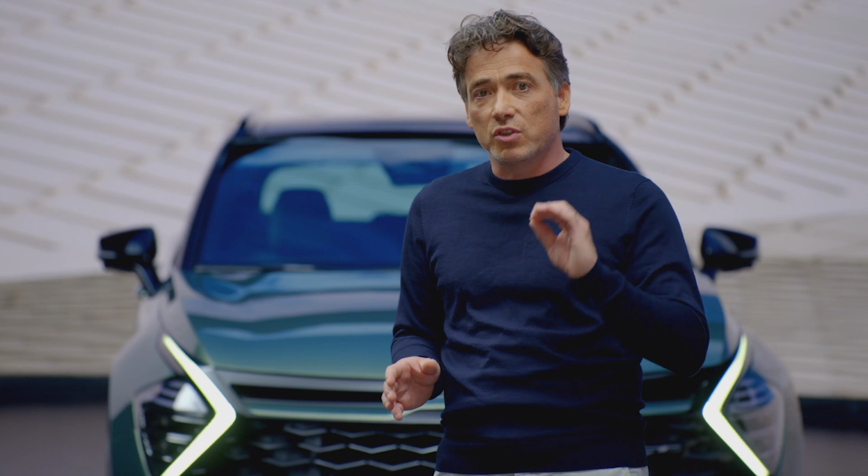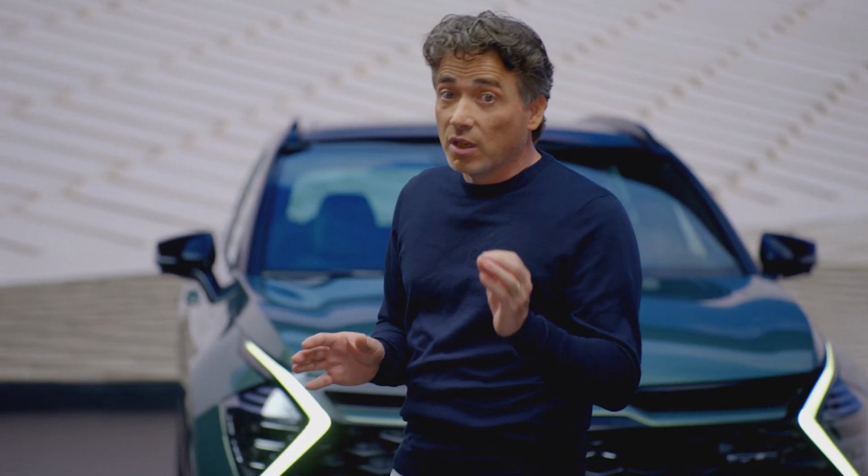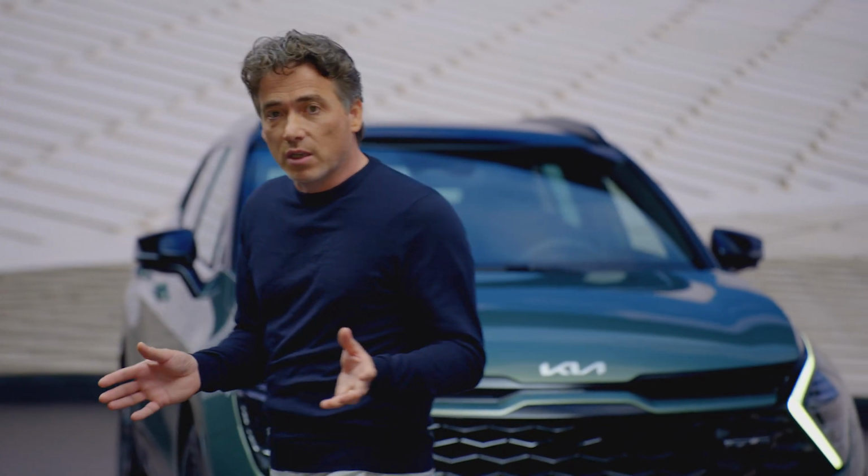Today, Sportage is the most successful model in our European history. And as such, it's a true ambassador for the entire Kia brand.